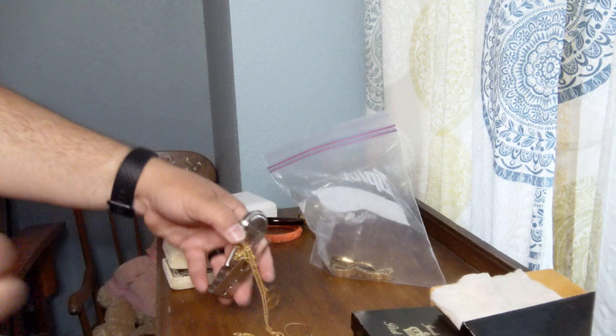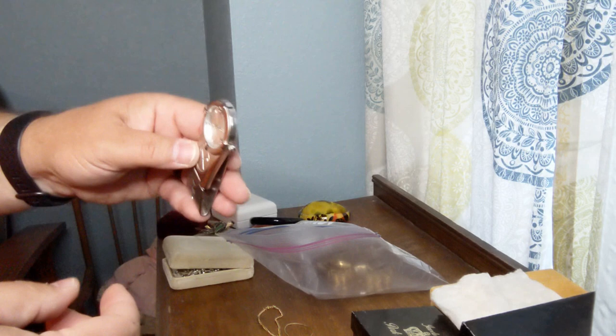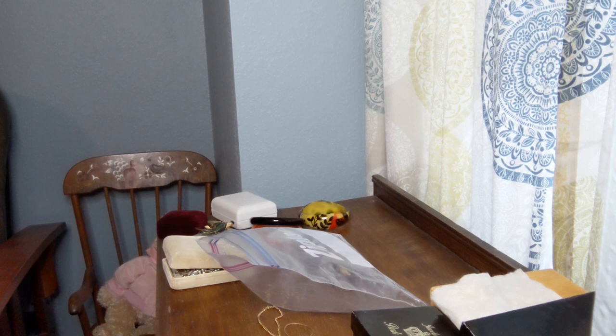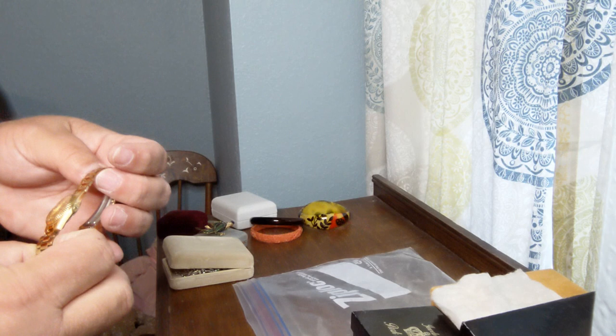Quite the beast. From Radio Shack, this is a golf marker, tee, clock, something. Very heavy and ugly. Another older 70s, 80s watch. Nothing fancy there. It's a nice looking Seiko.